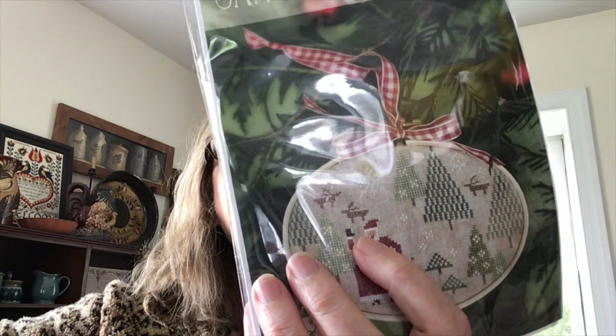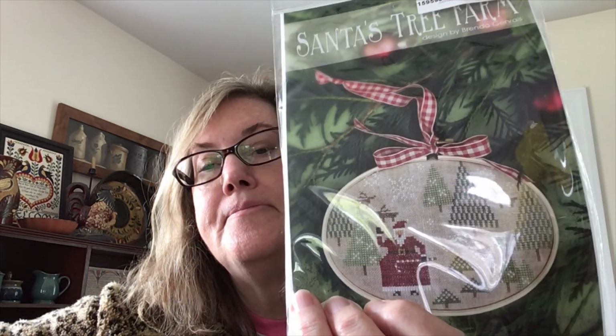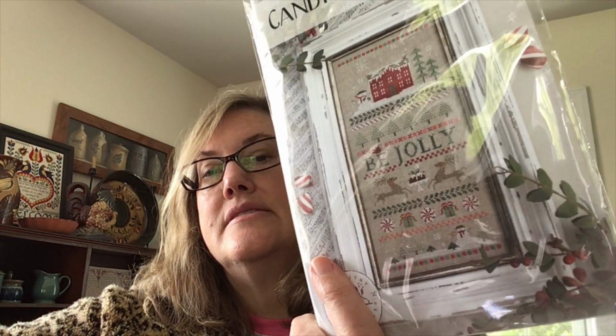Santa's Tree Farm, older. I have it kitted with the hoop and the fabric. Vintage Country Mocha, 36 count. Although that looks much browner, coffee colored, and that looks a bit gray, so maybe I would tea coffee dye. Candy Cane Lane. I love this. Be Jolly. I have some 40 count flax in there for that. I don't know if that's what it's called for or not, but it's in there.